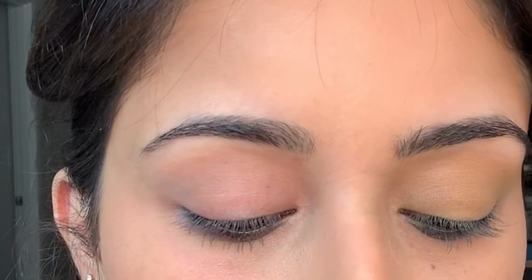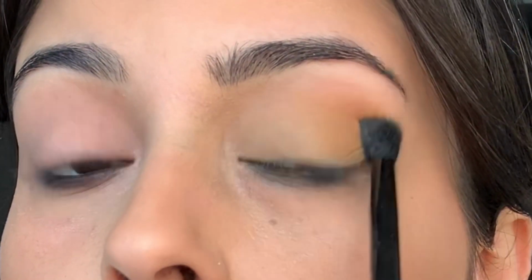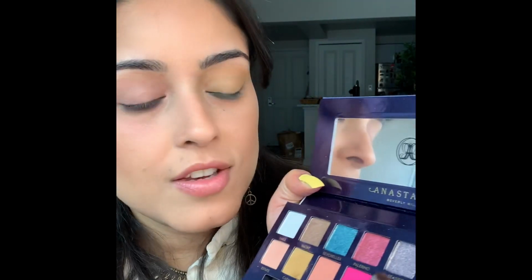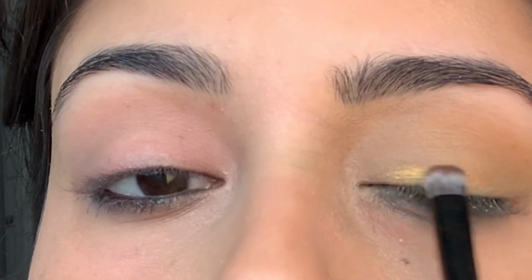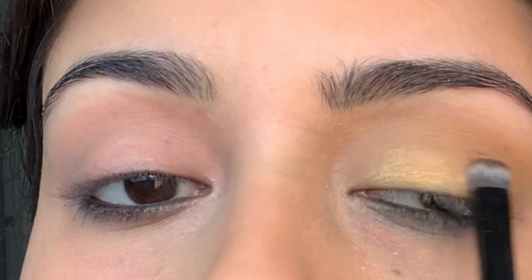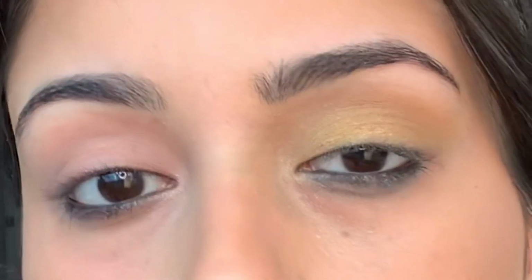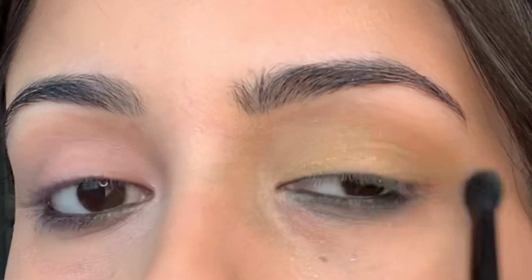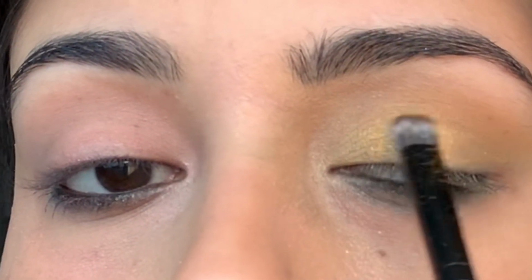In fact, I want to try this, and let me just put a little bit more, and then just apply this Inheritance Golden. Just a very quick look. So I'm just gonna take it here and maybe apply the lid. So this just gives that shine. So you have this yellow eye going on with just a little bit of pigment going on.